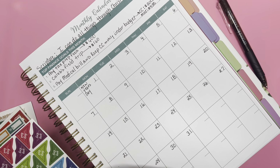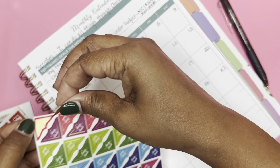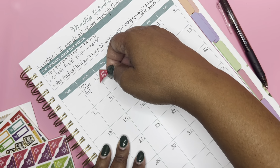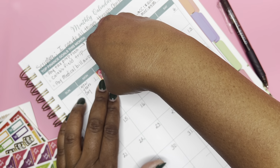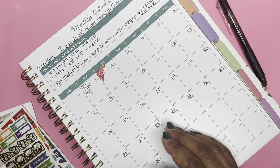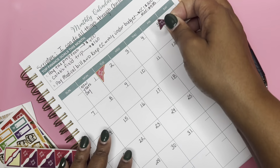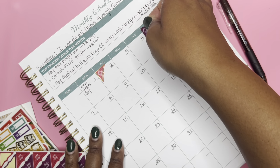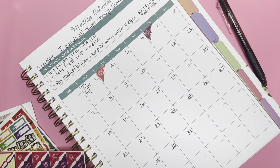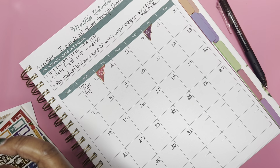So I'm just trying to make up my mind now to see what I want to do. I'm looking at my stickers, and I'm going to actually use the payday stickers so that I can place them, at an angle, on the dates that are closest or around my payday. Sometimes when there's a holiday in the month, it kind of throws off my payday schedule. Either I'll get it before the holiday or the day after the holiday. So I'm just marking that.